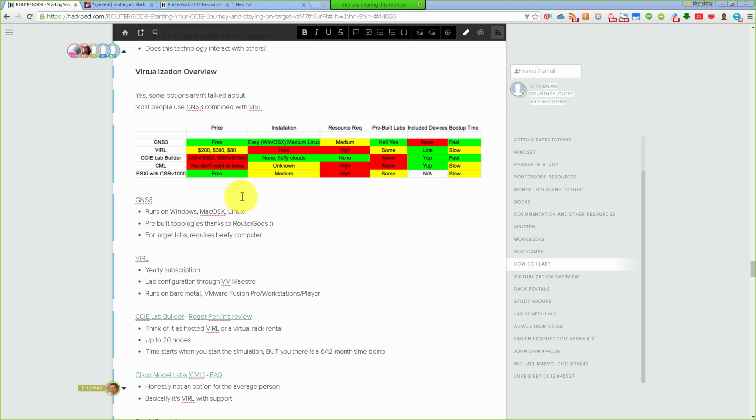So Viral, we know it costs money. We know the installation is very difficult, especially if you're not used to Linux. And resource requirements, there are some pre-built labs, especially for INE. INE has a topology built for Viral that includes a lot of devices, so big thumbs up on that. And the boot up time is kind of slow. So there's multiple ways of running Viral, which we'll talk about.